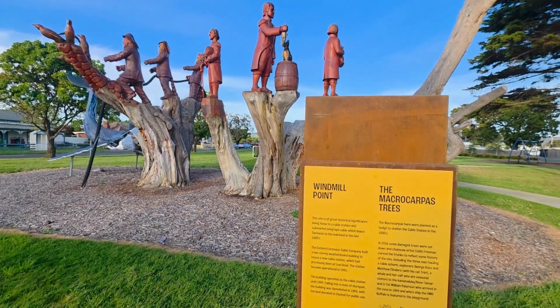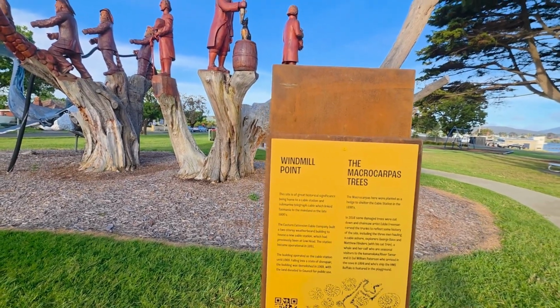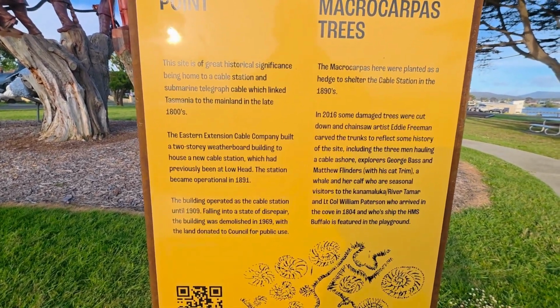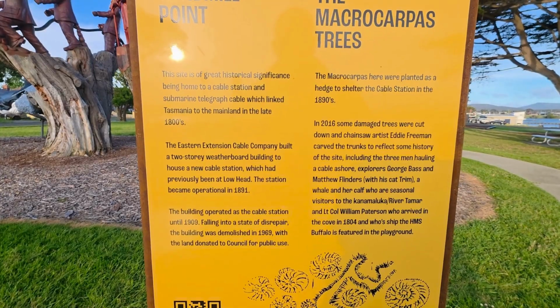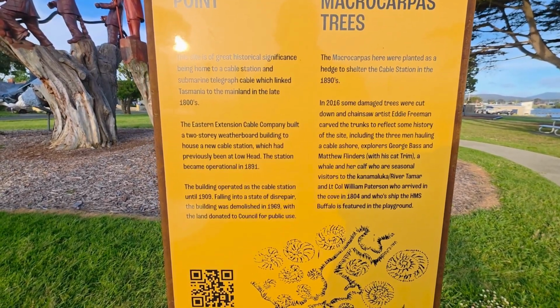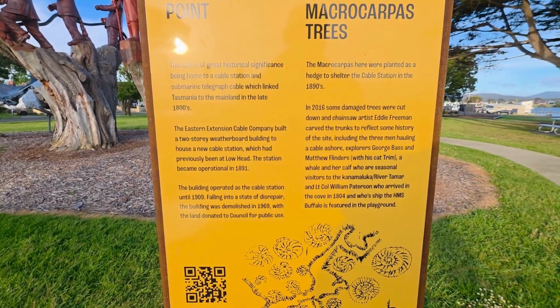Okay, so as usual, if in doubt, read the instructions, and I've just found this plaque. It's not that far away. Anyway, there we go. Again, pause to read. The guy on the left was Lieutenant Colonel William Patterson, who arrived in the cove in 1804, and the ship, the HMS Buffalo, is featured later. That's the one I saw before.